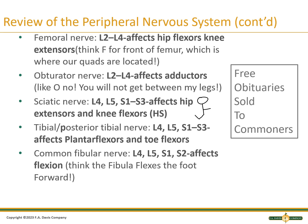Femoral nerve, L2 to L4, affects our hip flexors and knee extensors. So think of F for front of femur, which is where our quads are located, and our quads contribute to hip flexion and knee extension. Our obturator nerve, it's L2 to L4, and that affects our adductors. So you think like, oh no, you will not get between my legs. You're adducting your legs because your obturator nerve innervates your adductors. Sciatic nerve, L4, L5, S1 to S3. Affects hip extensors and knee flexors.